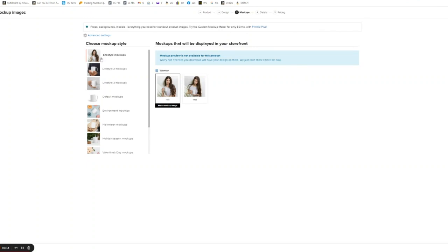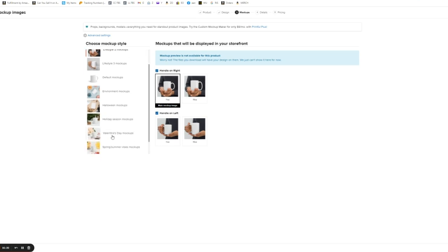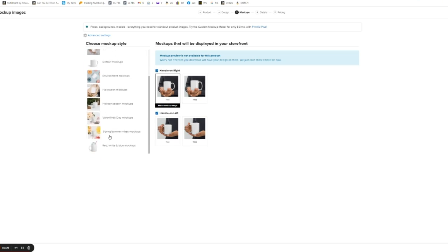Now, you can use lifestyle mock-ups like this, where you can see the person holding the mug, or you can use mock-ups for a specific holiday season. For example, if this was for Christmas, well, then you could use a holiday mock-up for Christmas or Valentine's Day or Father's Day or whatever. In my experience, and this is just anecdotally, mock-ups for t-shirts work very, very well because people want to see the t-shirt on somebody and imagine what it looks like on them as well.